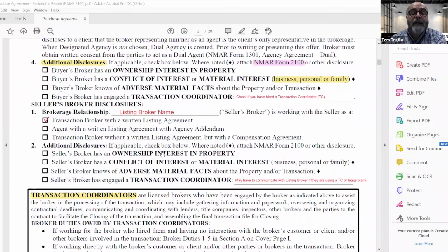Same thing with them. Do they have any of these issues? Or hopefully on their private comments to the agents, they'll state in there, representing my brother on this property. And hopefully they'll also upload a 2100. The other one that may pop up is, well, are they working with a transaction coordinator? This is that time that you're talking to them. And the reason that you'd kind of like to know that ahead of time is, if you leave it blank, hypothetically, you're going to get a counter offer because they've got to clean up their own mess. So hopefully they're smart enough.